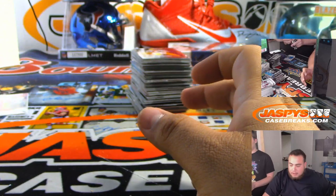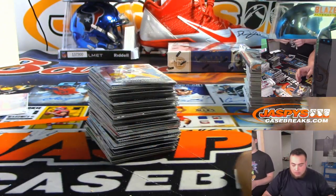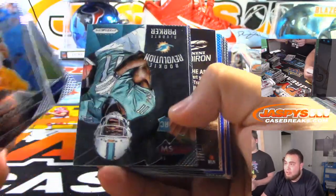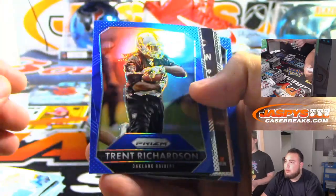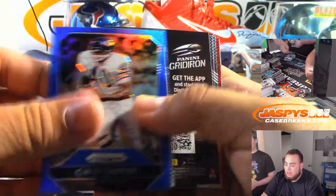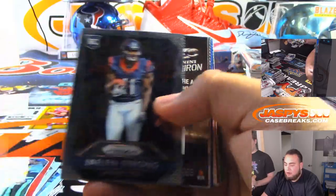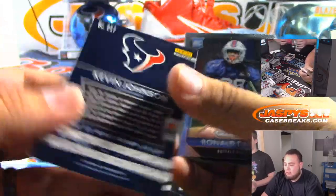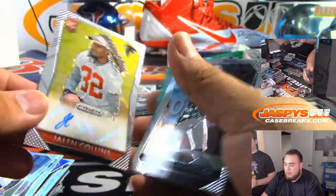There you go, nice. That looks like 2015 Panini Prism. So flashback to about five years ago now, almost five actually. This will be Mariota. These are numbered. Jameis Winston, Todd Gurley, Melvin Gordon, Amari Cooper. Yeah, it was actually a pretty good draft class. Yeah, Nelson Agholor. These color ones aren't numbered. Jalen Collins, the first auto.